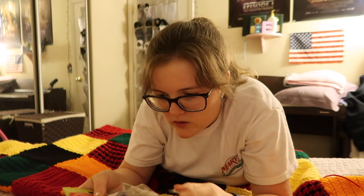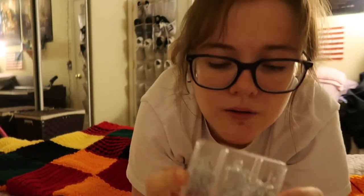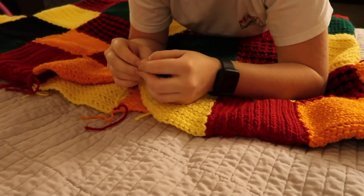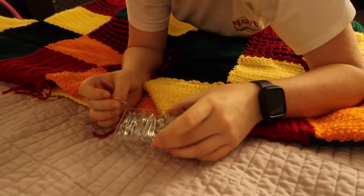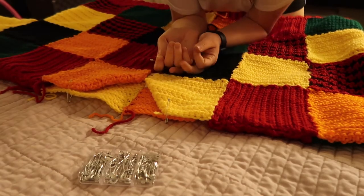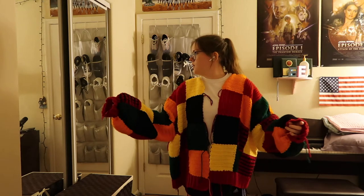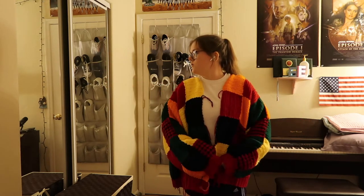Whoa! Oh, they're like a pack. They're like a whole thing. Safety pin haul. Can you see? Maybe, probably not. I really wasn't thinking my life through when I grabbed the tiny one, was I? Let's try this on. Why does it stick out like that? Like, why does it stick out? Why? And it's only on that side.